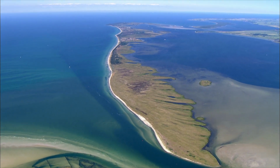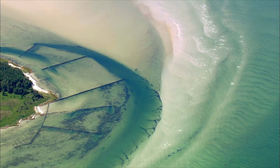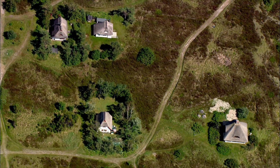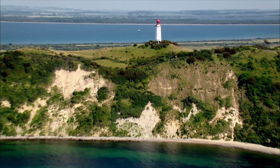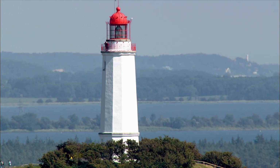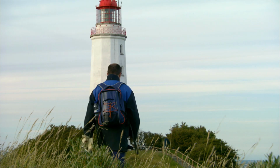The sea's current causes the island to grow in the south while losing land in the north. The island is basically wandering off to the south, taking steps of 30 centimeters every year. These houses will have reached the bottom of the ocean in a couple of thousand years. The lighthouse Dornbusch, which means thornbush in English, is situated at the northern tip of Hiddensee. Even though the lighthouse was built over 100 years ago, it still performs its duty today.